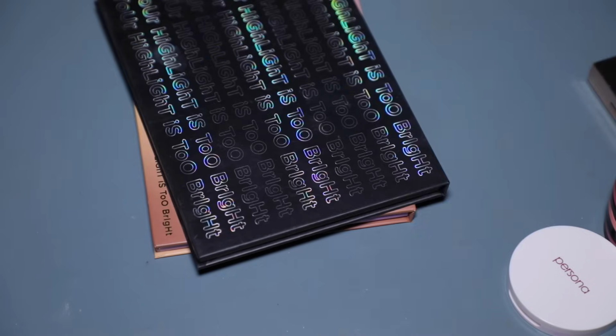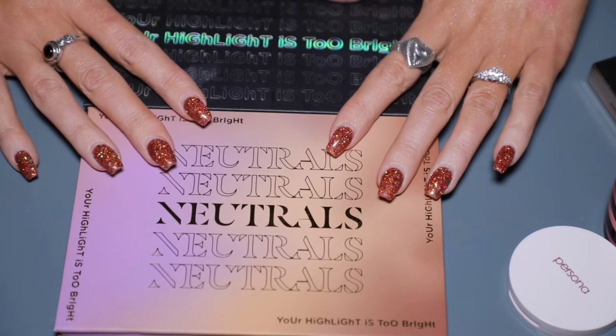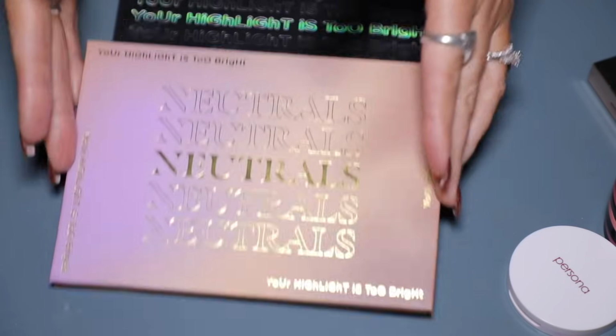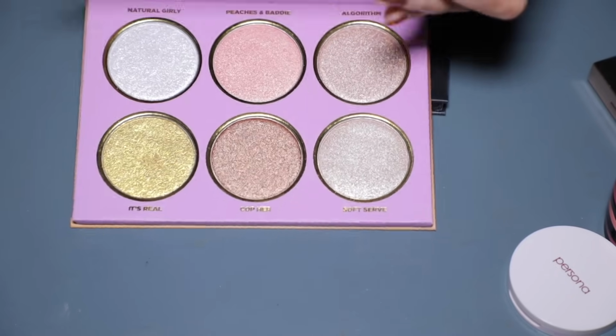Huge but fun. And then I have 2 palettes that I bought from, what is this called? Mary Lee Scott. I have the colorful one, and I love colorful highlighters, but I think the formula in the neutral one is actually a bit better, so I do prefer that one.